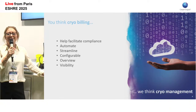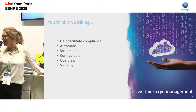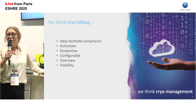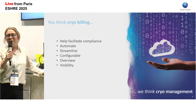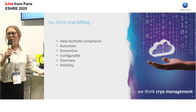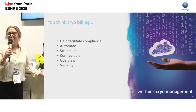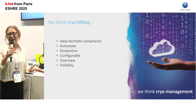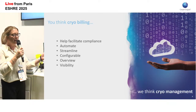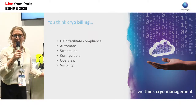So we've been able to add an additional module to our platform to look at just this. So we're able to add automation and streamlining to the consent part, helping you to become compliant. Now here in the UK, we are quite lucky in the clinics. So we have a very descriptive process of how we have to handle the consenting procedure. And I'll hand over to one of our embryologists who has a huge amount of experience in this area.